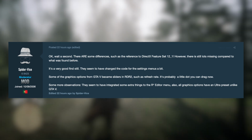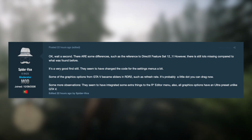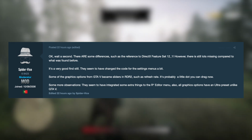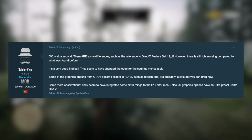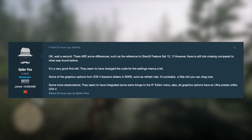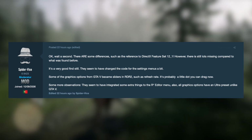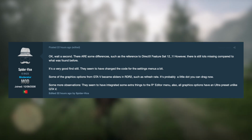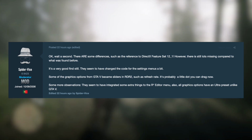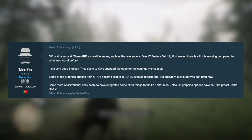Hopefully you guys will in the comments, or you can let me know down there. "However, there is still lots missing compared to what was found before. It's still a very good find. They seem to have changed the code for the settings menus a bit. Some of the graphic options from GTA 5 became sliders in RDR2, such as refresh rate. It's probably a little dot you can drag now. Some more observations. They seem to have integrated some extra things to the Rockstar editor menu. Also, all graphic options have an ultra preset, unlike GTA 5."